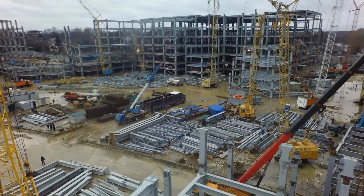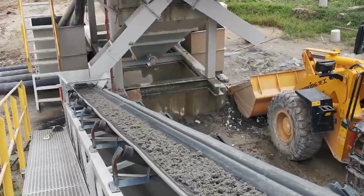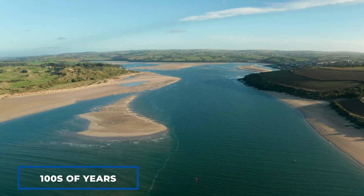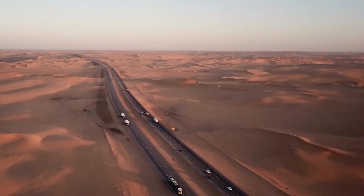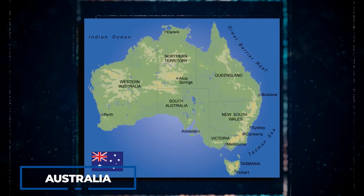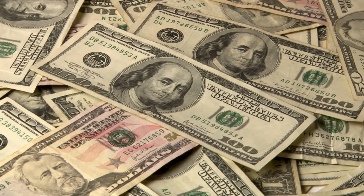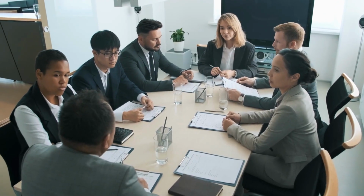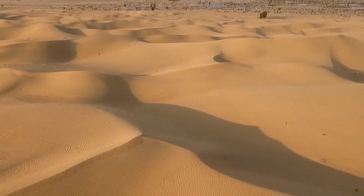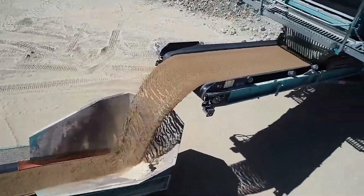Unfortunately, due to increased global construction activity, river sand is in short supply and high demand, and it takes hundreds of years for a river to produce sand, leaving Saudi Arabia with a shortfall. To fill the gap, the kingdom imports sand from all over the world, with Australia being one of its biggest sand trading partners. This trade runs into billions of dollars annually, and it involves thousands of companies. So, despite being a nation surrounded by sand, Saudi Arabia must look beyond its borders to find the right kind of sand for its construction needs.